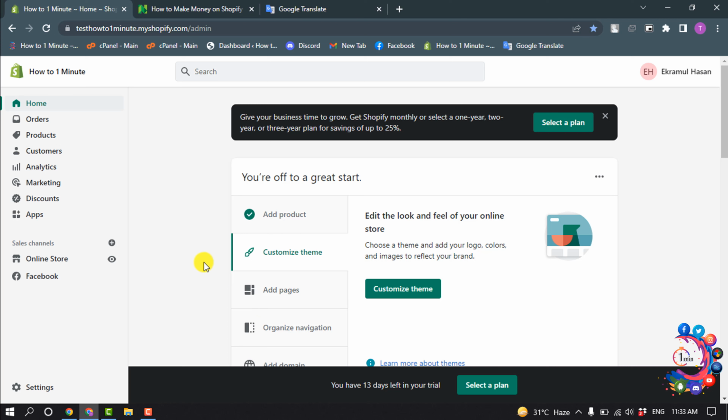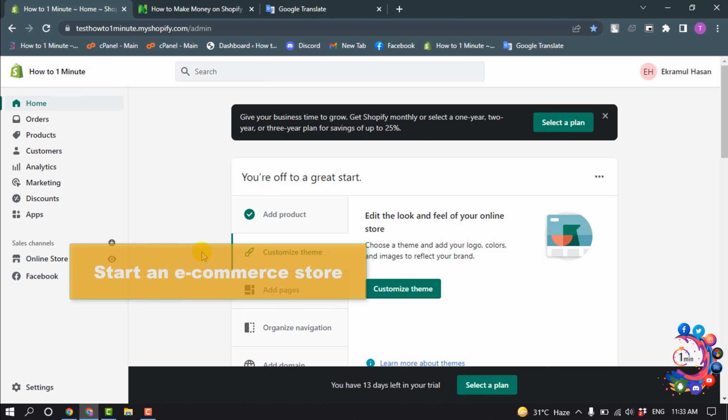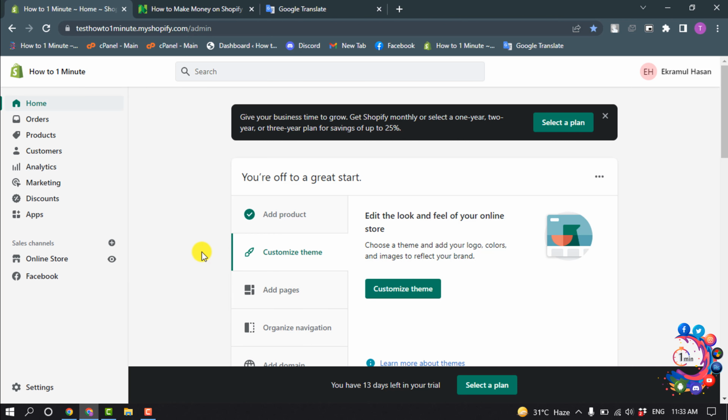And the first way to earn money with Shopify is start an e-commerce store. One of Shopify's best features is its ability for users to set up an online store quickly and easily. You can sell nearly anything, whether that's something you have made, something you are reselling, or a service you provide. Shopify has an easy platform for you to add items, curate them, and have your customers easily check out.